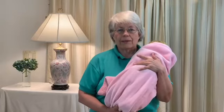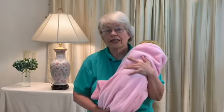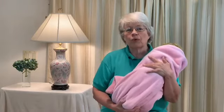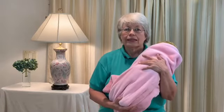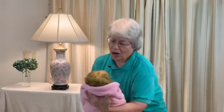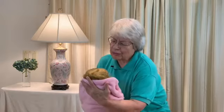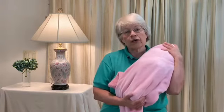Here's one thing a lot of people don't think about. Do you talk to your dog and say, oh, aren't you my good little boy or good girl? Oh, you are so my baby. Now, what's your dog going to think when you're leaning over the bassinet and say, oh, aren't you so adorable, my good little girl? Of course, your dog's going to come running.